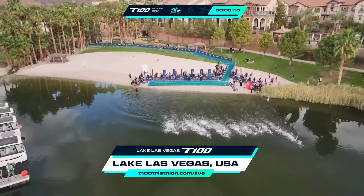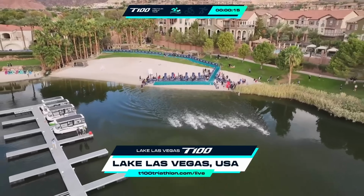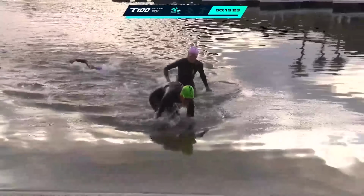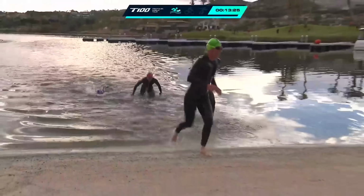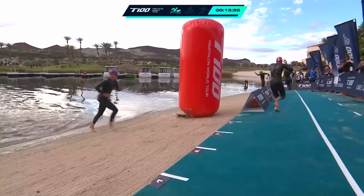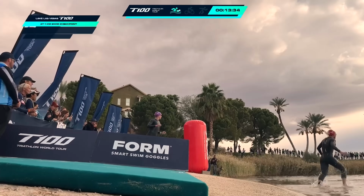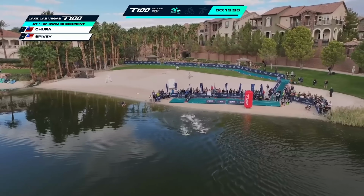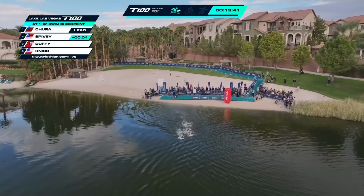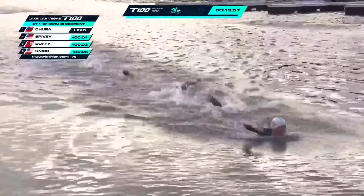And we are racing here at the second last stop for the year on the T100 World Tour at Lake Las Vegas. Obviously we have the front runners. That will be Hayley Chura standing up first. We have Taylor Knibb right on her tail, Flora Duffy in there too, and also Taylor Spivey. So Taylor Knibb now here at the back of the group. She's going to need to make sure that she gets on Flora's feet here really quickly. Everybody has their stopwatches out, see what the gap is.